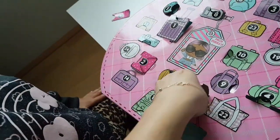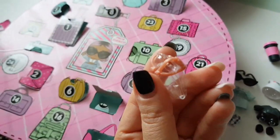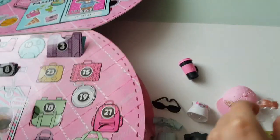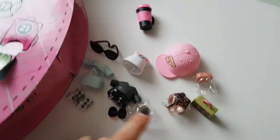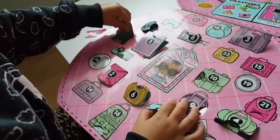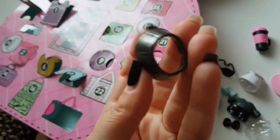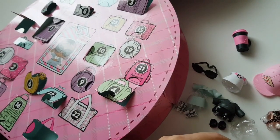Number 12. Can I help? Get in there. So we have a mermaid suit without the panties. So it's just a top or a bra. Okay, what next? I don't know why this was with the shorts. Number 13. Yeah, you found that. We have a skirt there. Golden passport.